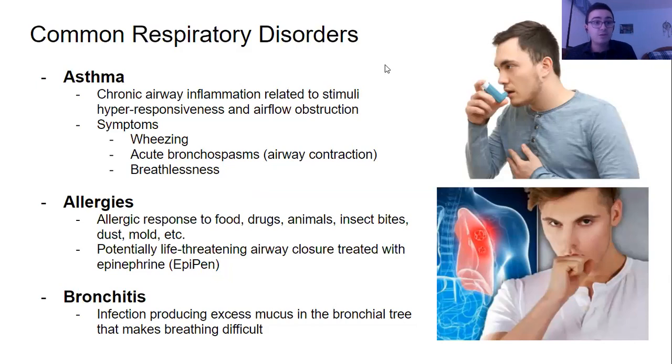Symptoms of asthma include wheezing, acute bronchospasms, or airway contraction. So the airway contracts because, especially with allergic asthma, for instance, it senses a foreign invader. And because it senses something foreign, it wants to protect the lungs from inhaling whatever it deems to be a threat. So sometimes the immune system or immune-related asthma will actually trigger those acute bronchospasms or airway contractions, even when it's not warranted. And of course, with asthma, as with most respiratory disorders, people experience breathlessness. Now, in a similar vein, we can have allergic asthma. We could also have immunomodulated asthma and some other varieties of the disorder.